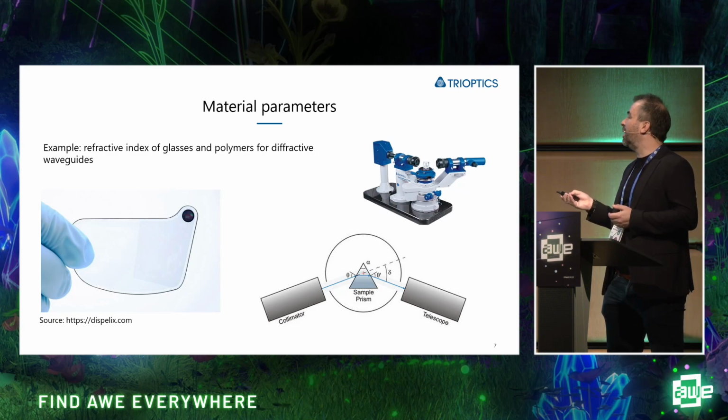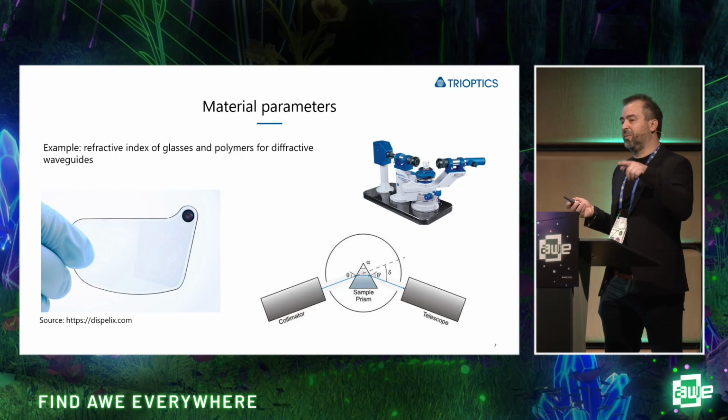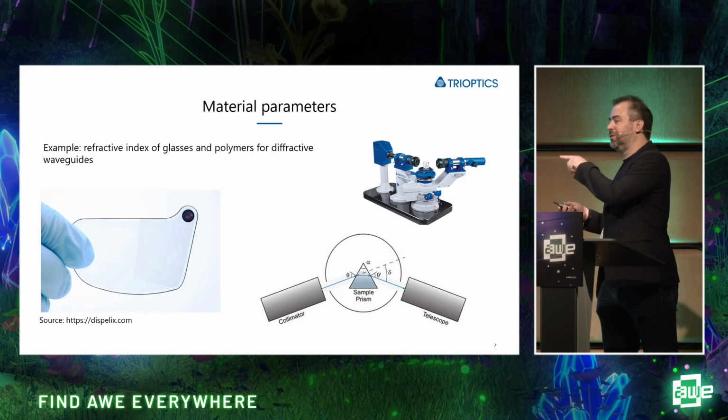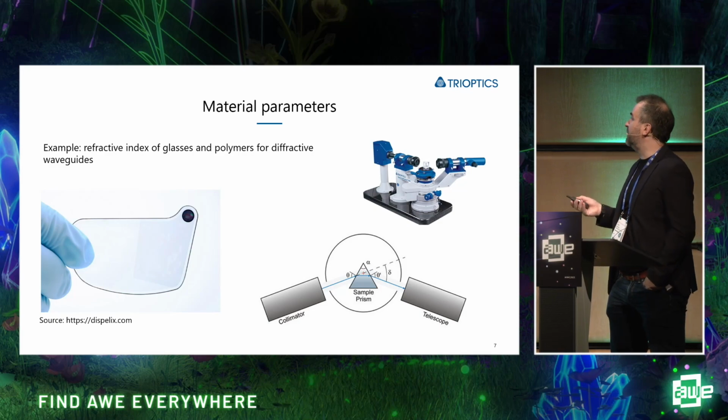So basically, you've got a prism here. You know the shape of the prism. You basically put in light with a known wavelength, and you measure extremely precisely what the refraction is on that prism. And you can do this with an accuracy of about a part per million. So if we talk about a refractive index of 2, then we can measure it to 2.00000x. So that's the precision that you're looking for in this business.